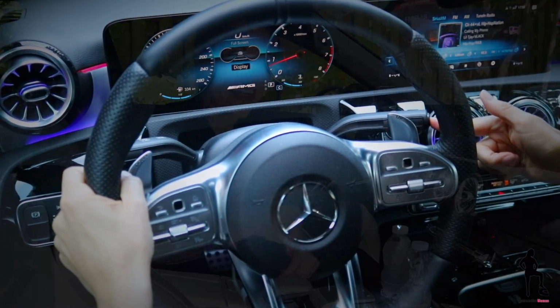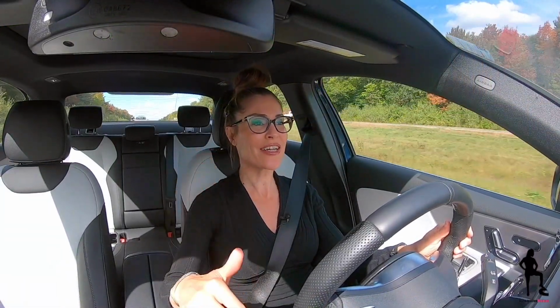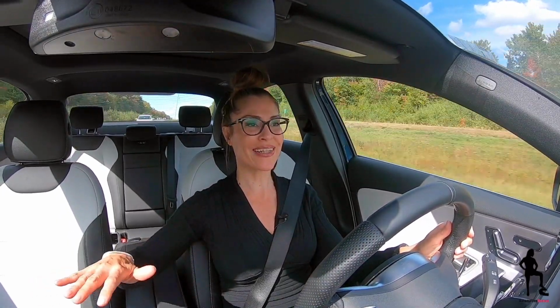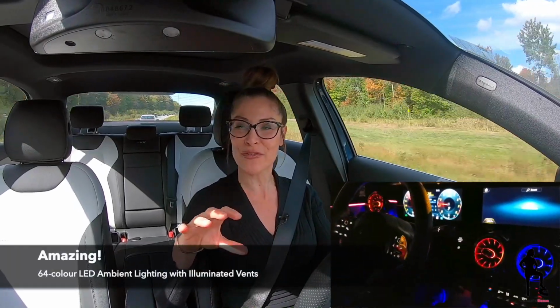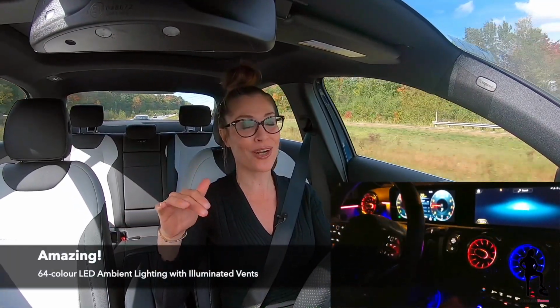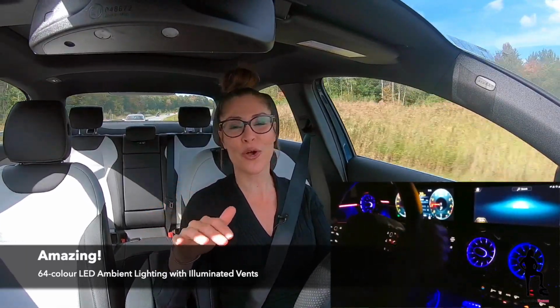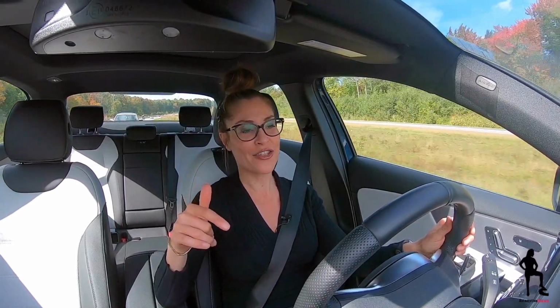Now that said, let's hit the road so I can provide you with my final driving impressions from this past week. This interior is absolutely amazing. I filmed a video at nighttime showing you all the different colors, and there's 64 different combinations to choose from, and it looks incredible. Hopefully I did it justice.